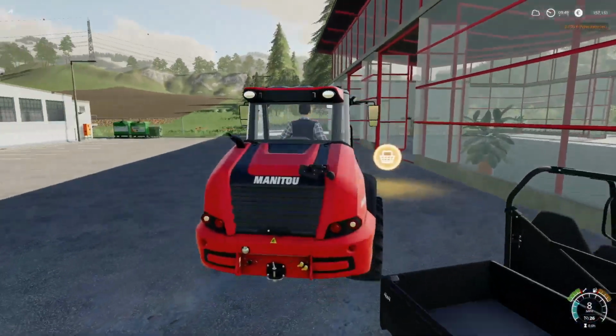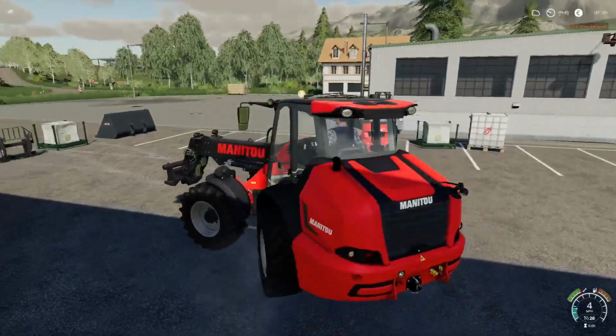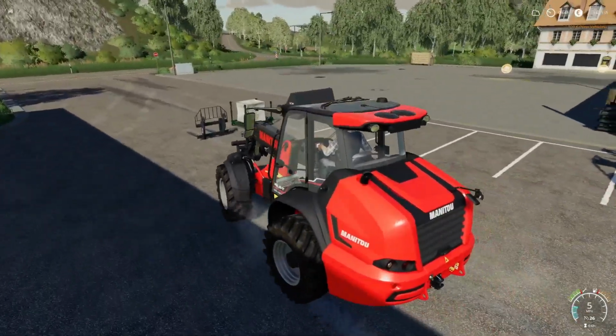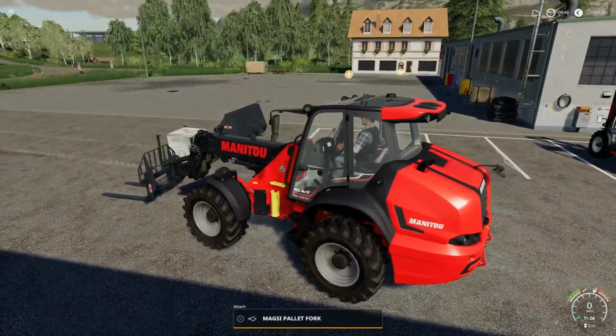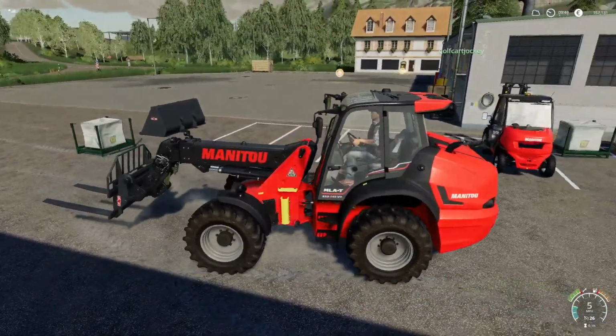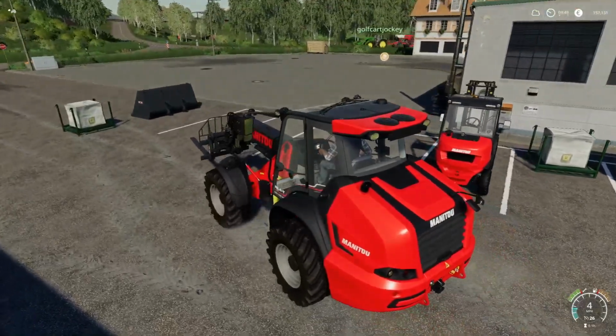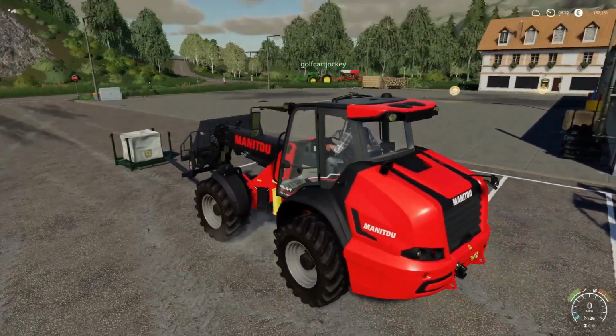Ooh, watch out for the Manitou. A lot of Manitous around here. Look at that. Manitou forklift, Manitou side-by-side, and a Manitou little fancy front loader telehandler thingamajobby. I love this thing. I absolutely love this thing. I bet you Golfcart Jockey was sitting there saying, man, I want one of those things.